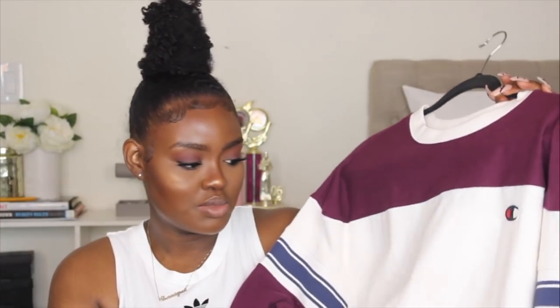Moving on to the next top I got, it's from Champion, and I got it in a size large. It's a crop top, I don't know what it's called, but I like the way it looks. It has an old fashioned look to it, and it's just cute. Something that I could just throw on. I love the colors. I feel like they pop on my skin tone. It's a really nice material, really comfortable, and it's not too cropped.